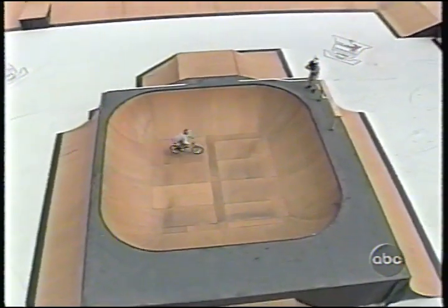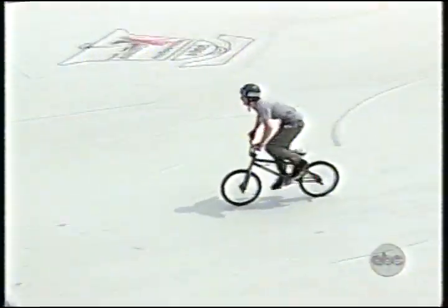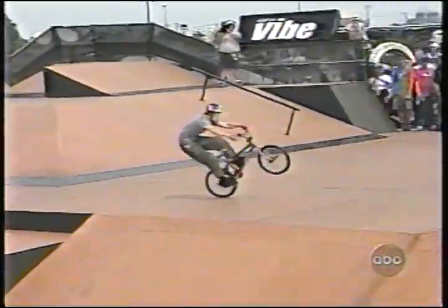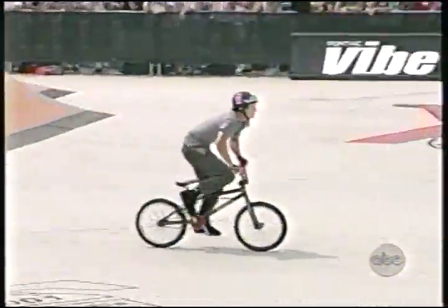Coming back in, little bar spin transfer up onto the hitching post. Yeah, one-handed on the hitching post. One of Bruce's signature moves. The one-handed low cash Fufanu right into a bar spin off the quarter pipe. Bruce getting it on just like he did in the prelims. He's definitely using that same formula that made him our second place qualifier.